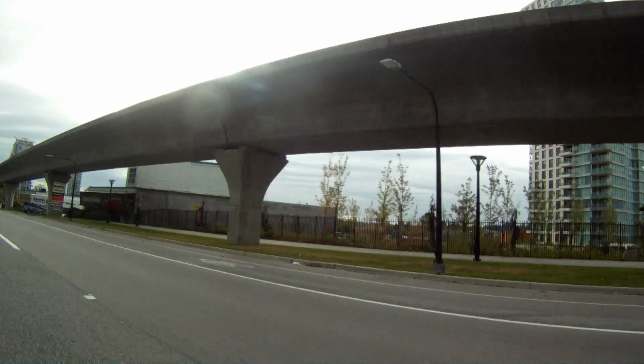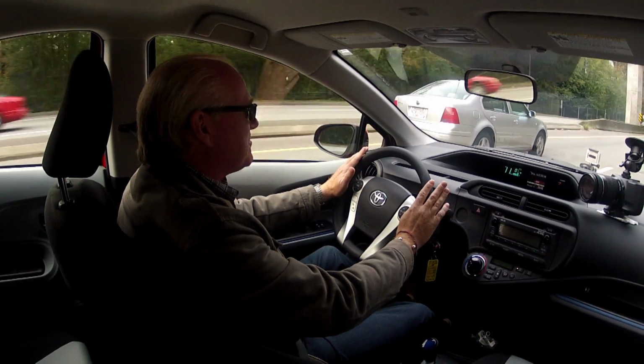So what kind of engine is in this vehicle? Well, it's a 1.5 liter 4-cylinder Atkinson cycle engine, and it's mated to a CVT transmission, which is continuously variable transmission. Honestly, I'm not a huge fan of those kinds of transmissions. However, in a hybrid technology, it is the ideal kind of transmission because it comes through seamlessly and really does add to the fuel efficiency of this car.